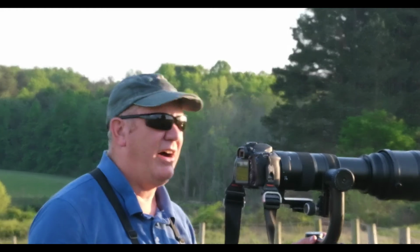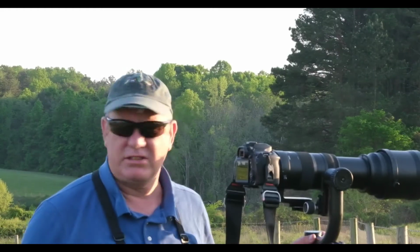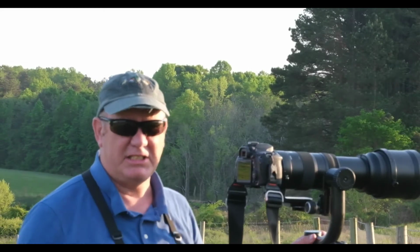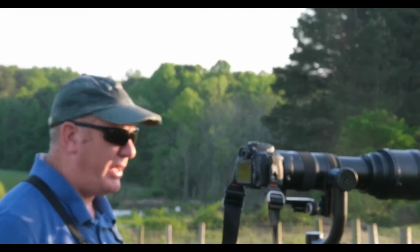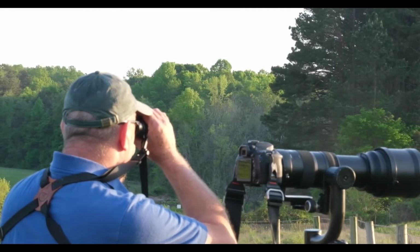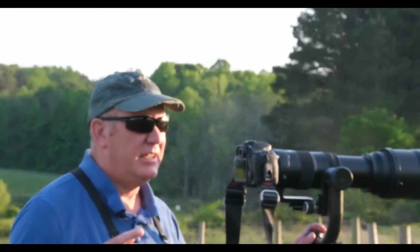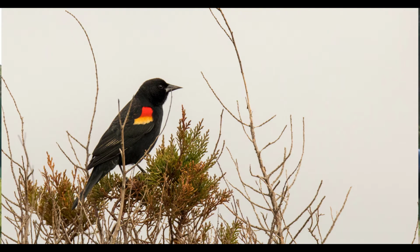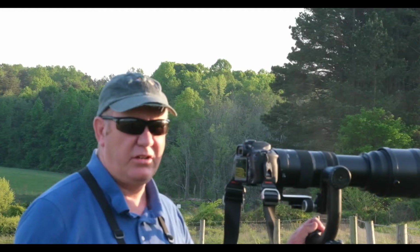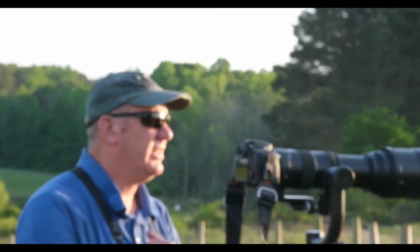But I'm out here taking these pictures, and with any luck I will get some good pictures of these birds. Fortunately, I was able to see them, and that's number one for me, just to be able to see them, be able to put them on my list. The other issue I'm running into too is that we do have red-winged blackbirds that breed out here, and they are kind of running off these littler blackbirds, so that's not helping my situation either.